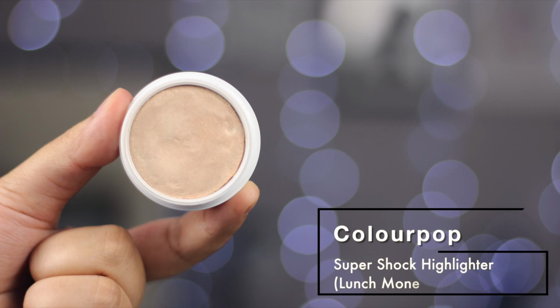But if you are running late and don't want to pick up another brush, the Colourpop Super Shock Cheek highlighter is amazing as well. This is in Lunch Money. It's not very intense. It looks very natural on the cheeks. If you don't apply foundation, this is very easy to use. You just have to rub your finger in there a little bit. The color looks like this, and just rub it into your cheeks with a circular motion like this.